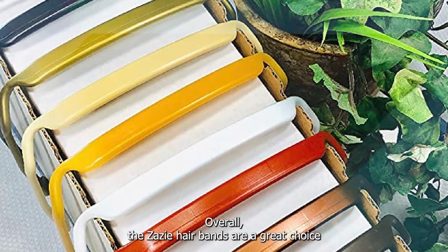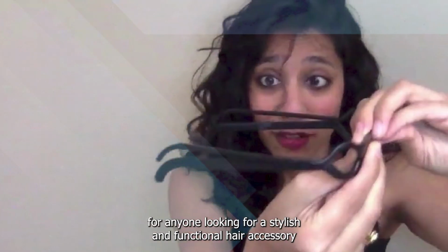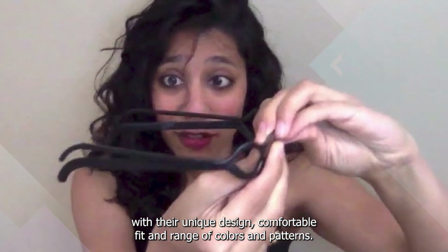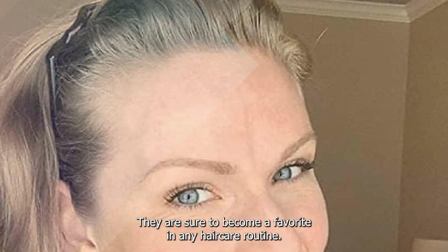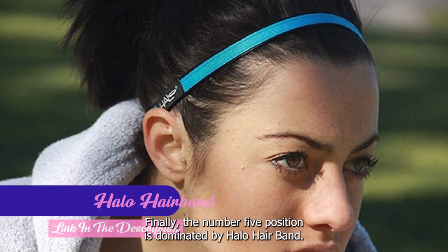Overall, Zazzy hair bands are a great choice for anyone looking for a stylish and functional hair accessory. With their unique design, comfortable fit, and range of colors and patterns, they are sure to become a favorite in any hair care routine. Finally, the number 5 position is dominated by Halo Hairband.